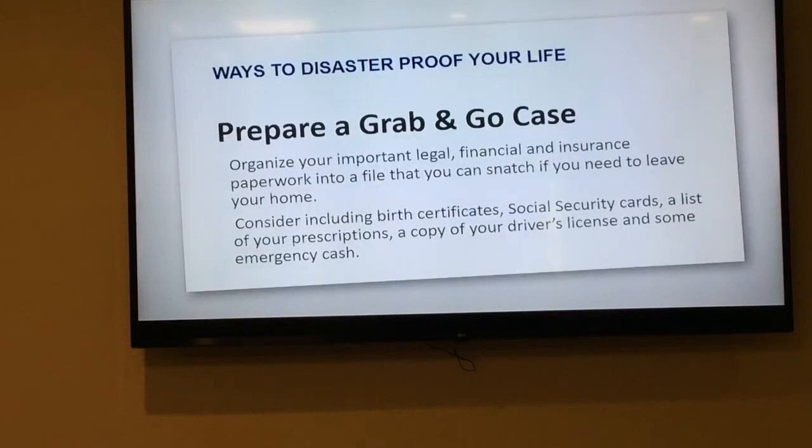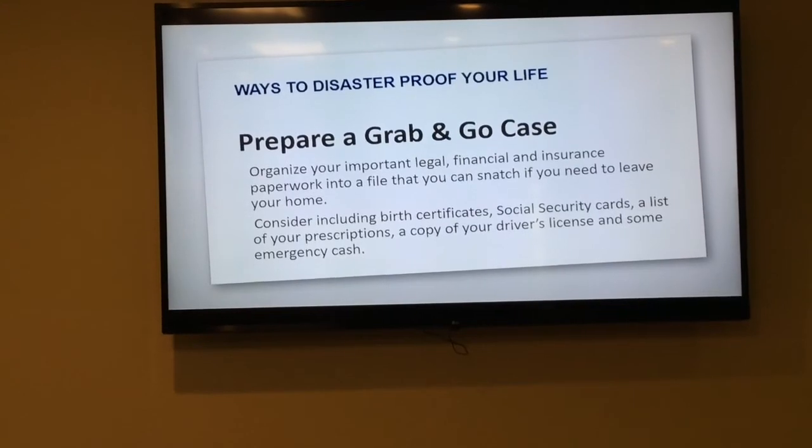Next slide. Prepare a grab and go case. This is always something we think is important. Be sure you put in there a birth certificate, social security card, your prescriptions, your doctor's information, your driver's license, emergency cash. ATM machines are not going to be working.